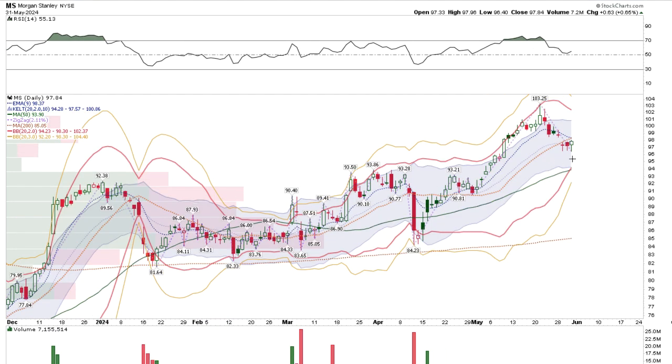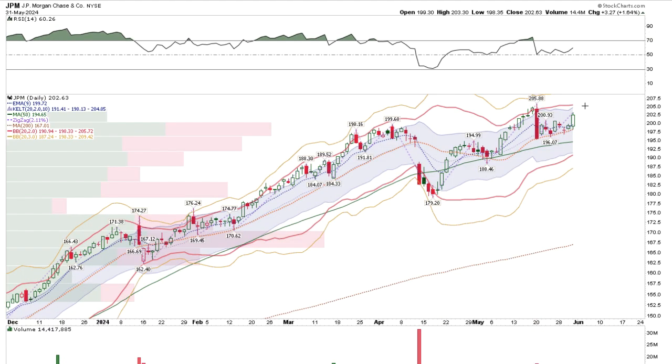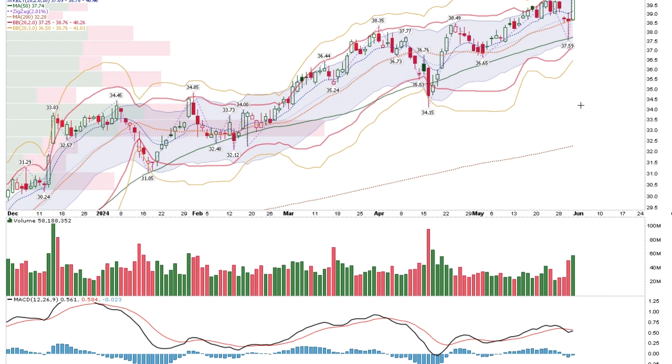Morgan Stanley is showing three consolidation candles, looking for a reversal. RSI still above 50. Look for a follow-through in this bank as well on Monday, along with Goldman Sachs, tightening Bollinger Bands, RSI still above 50. MACD and stochastics looking for a turn, volume above average on Friday, with JP Morgan lifting out of an 8-day consolidation headed back towards the highs, coupled with a nice 3-day reversal on Bank of America. A rally here as well would set up all of the major banks for continuation into the month of June.